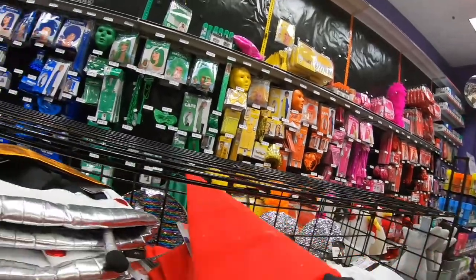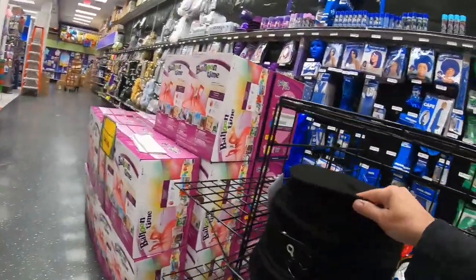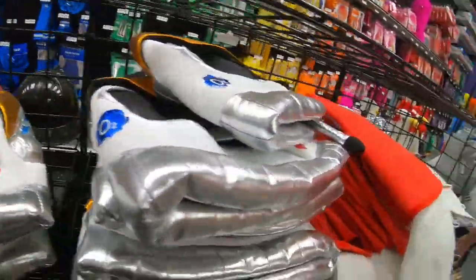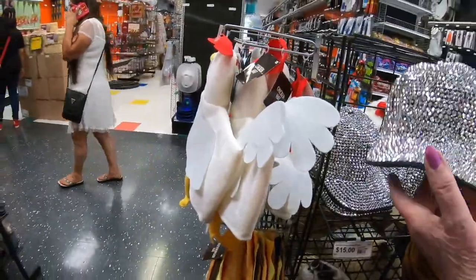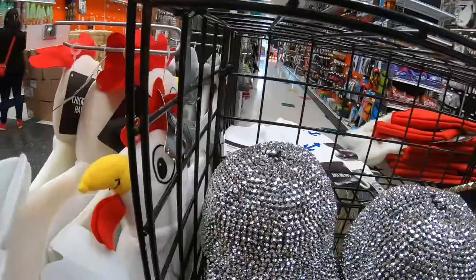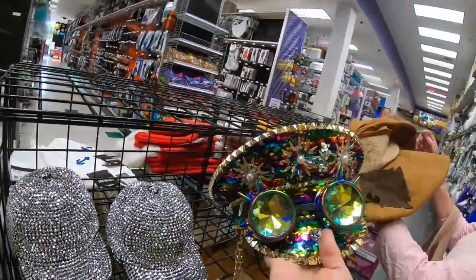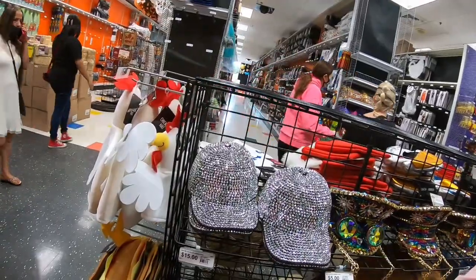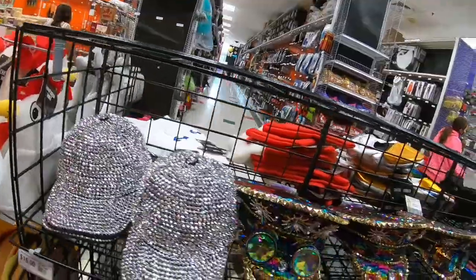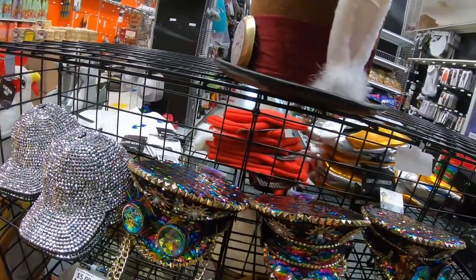How about a little Santa gnome? How about a beret? How about a tall Abraham Lincoln hat? Whoa. Oh my god. Wow. Those are really crazy too. You know, I could see the club kids wearing these. It's definitely a club kid hat. That's cool. Ooh, look at the, you know, Mad Hatter. Yeah, that's cute. And the ringmaster's down there.